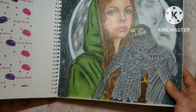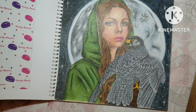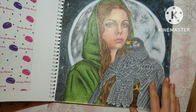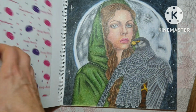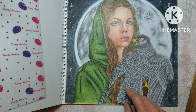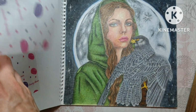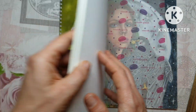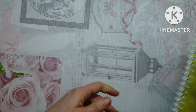But yeah, it was really, really fun, and I really enjoyed it. I just find these illustrations take me a long time to do well. So I was really, really proud of myself when I did complete it. Oh, and I used Prismacolor pencils because they are amongst the few that work really, really well. So that is what I've done here on In a Marantine by Anastasia Ellie Caldereva.